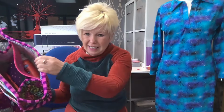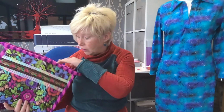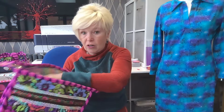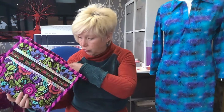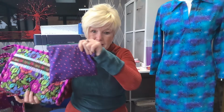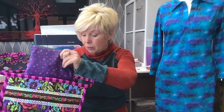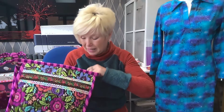Now inside here, it's not even half full, and I've got my blow dry stuff, my makeup bag. This is a normal size makeup bag, and this is the open wide bag. You can see how big it is, so you can put a bag within a bag.